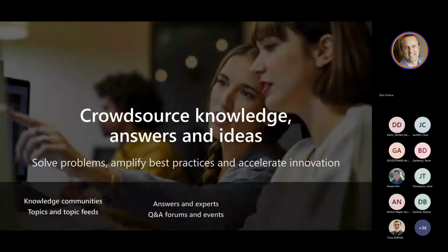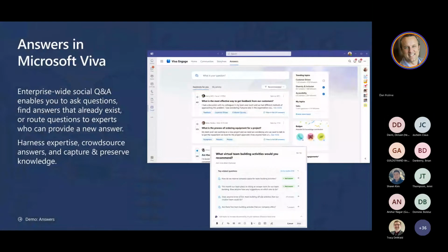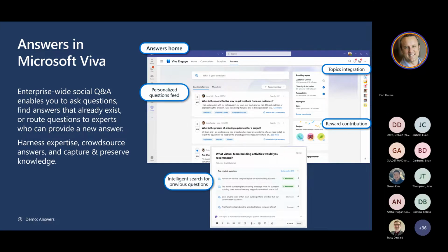And finally, we introduced Answers in Microsoft Viva. And Answers is the enterprise-wide social Q&A capability that gives you a way to see what questions you can contribute to, ask questions, and get answers from experts across the organization. Answers marries together social Q&A with topics powered by Viva Topics, enabling intelligent routing of questions to appropriate experts from across the organization.